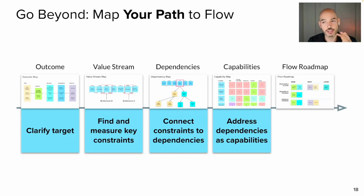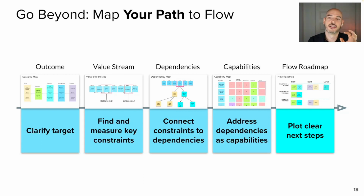And all of this, everything you learn, all the insights from all the mapping goes into this flow roadmap, which is not just a roadmap. It's a roadmap for how you ship your real roadmap, right? The roadmap of features that you need to deliver. This is the roadmap for how you're going to ship all those features. So this is the most neglected map in every organization, is how are we actually going to do the things that we want to do? Not a map of things that you want to do, but the how of anything that you want to do. And if you unlock this, then you can really tackle anything. So bringing all this insight together, plotting into something that's actionable is highly effective.